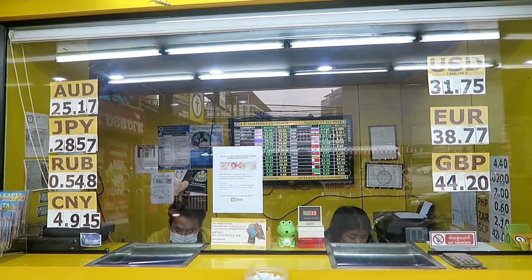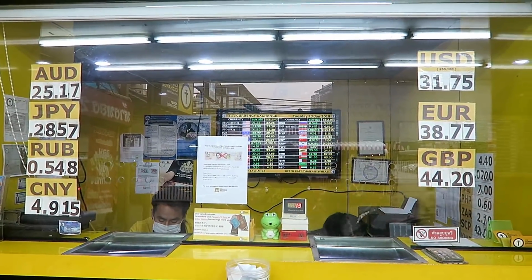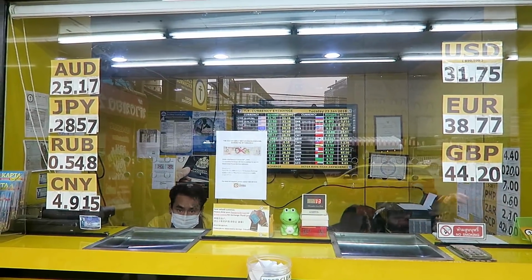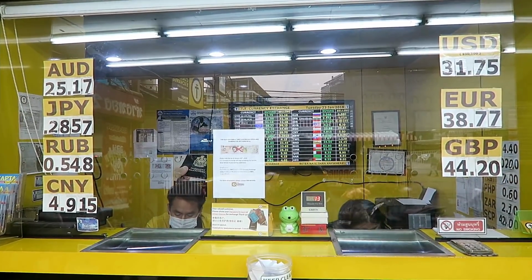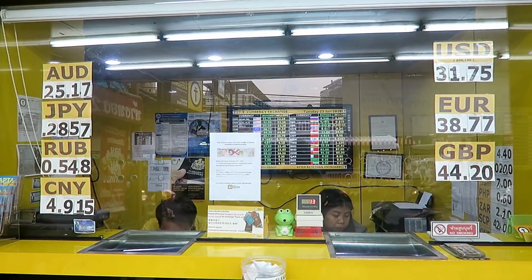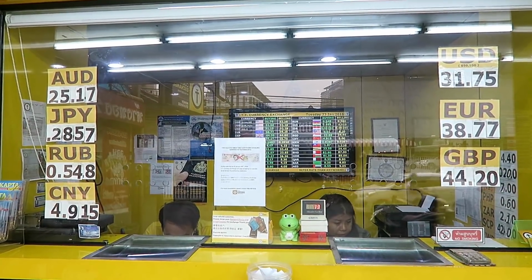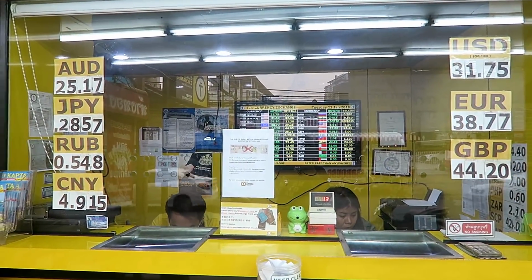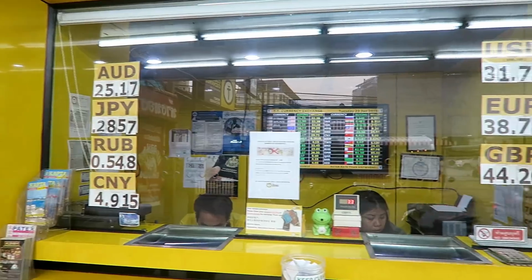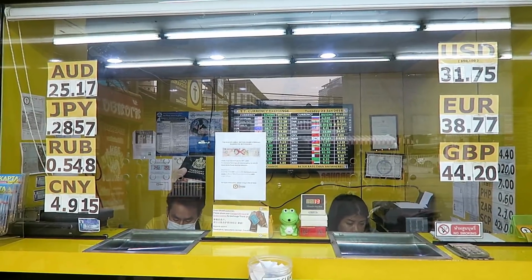So we are out at TT Currency Exchange in Soi Buakhao. And these are the exchange rates today, for the 23rd of January, Tuesday, 2018. GB pound's gone up, over 44 baht now. Australian dollar and American dollar, not doing so good. Euro holding steady. The Australian dollar is pretty much in line with the Canadian dollar. There will not be a lot in it. So, that's the exchange rate.